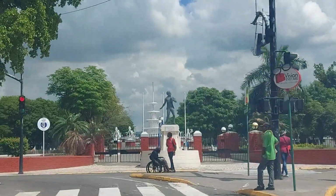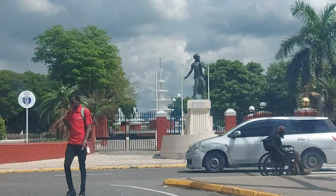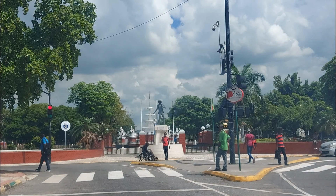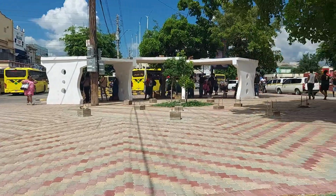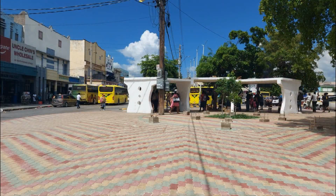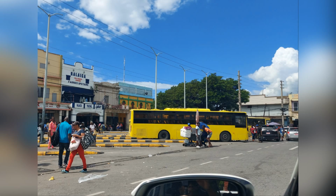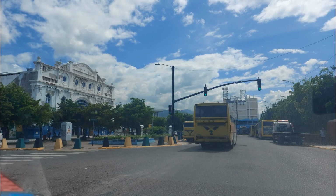At the top, St. William Grant Park is looking pretty good. The bus park had received a facelift with concrete pavers and new bus stops, and there seemed to be more order. The famous Ward Theatre appeared to be prepping for a new paint finish. Wouldn't that be good?